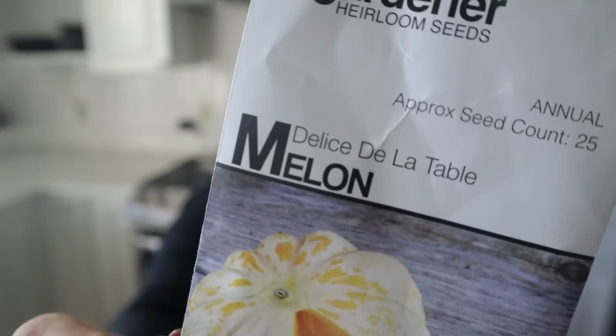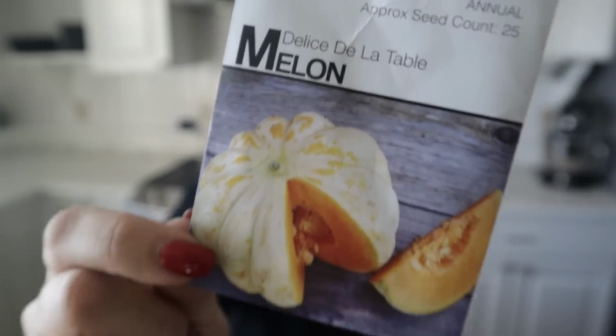And then I have seen people grow this melon. I planted seeds of this melon last year and they did not germinate at all. So I still have seeds, but I thought I would get a new packet, and we're gonna attempt to do it again this year. This is an heirloom variety that is native to North America, and I think it was Nicole from Flower Hill Farm that talked about this melon being a really, really delicious melon. So we're gonna give that a try this year again.